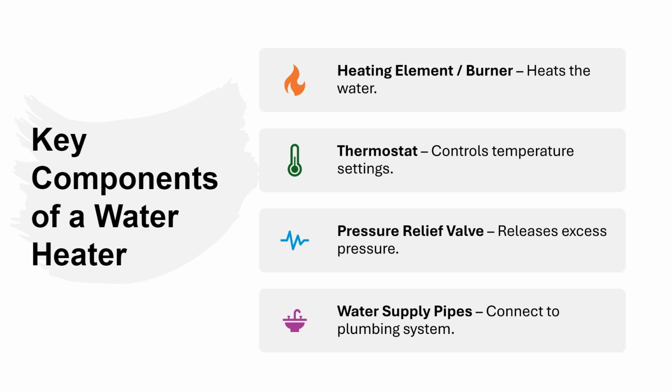5. Inlet and outlet pipes. Cold water comes in through the inlet, and hot water leaves through the outlet, connected to your supply network. 6. Control panel, digital or manual. Lets the user adjust temperature, mode, or timing, especially in solar or electric smart heaters. When you understand every part, you're not just an installer, you're a technician who can diagnose, repair, and explain. So study these components well. They are the heart of the system.